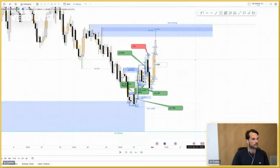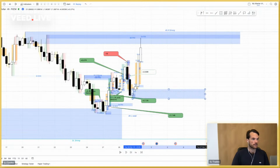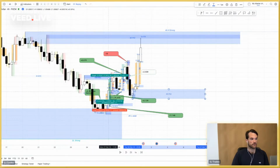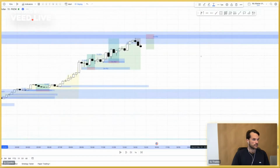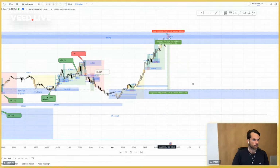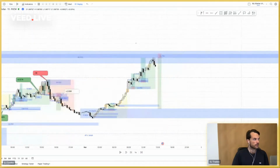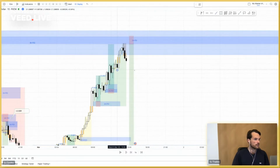Let's have a look. We've got an internal 4-hour structure break. Just mark this out, because we've got conflicting structure: external is 4 hour bearish, internal 4 hour bullish. So I would say conservative. I guess we go there. Pretty nice, 12 hour. But that's like a risk entry. So if this is live, I'd usually have this level marked and an alert to see if we get this.